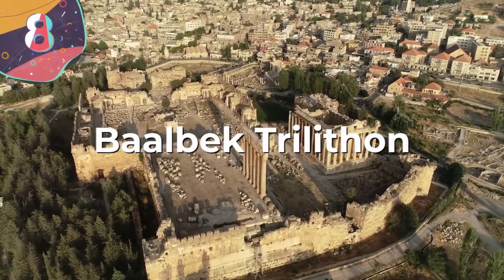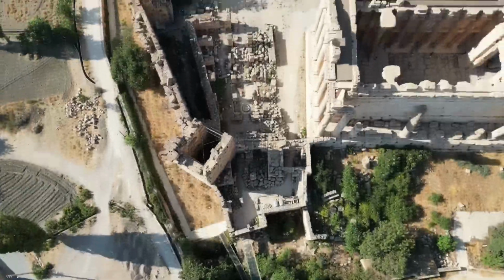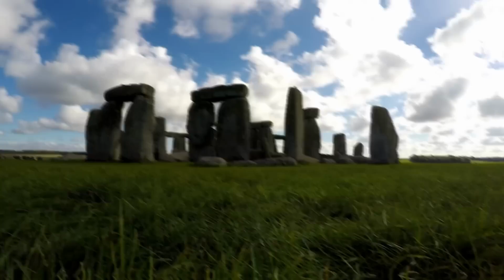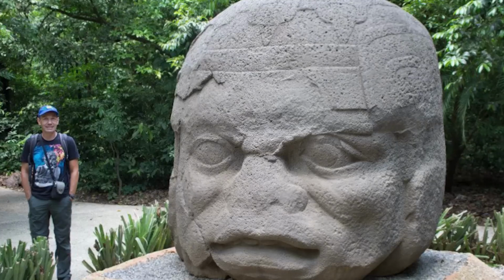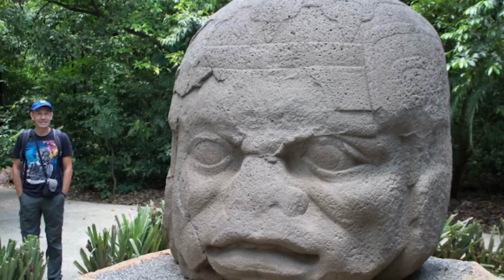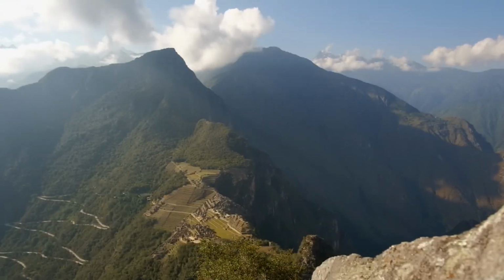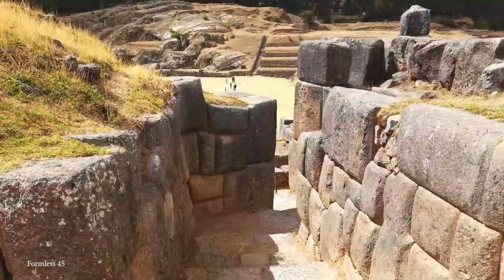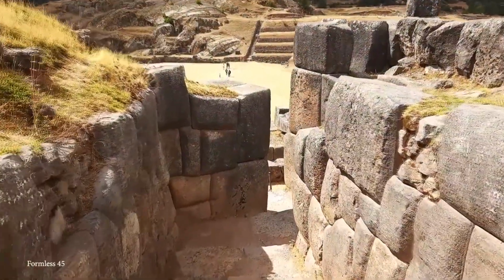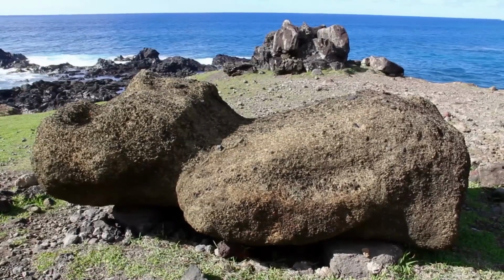Throughout history, various ancient civilizations demonstrated remarkable capabilities in moving massive stones, from the structures of Stonehenge and Machu Picchu to the enormous stone heads of the Olmec in Central America, possibly transported along rivers and rafts. The Incas, known for their mountaintop cities, maneuvered huge stones over long distances, fitting them together with extraordinary precision. Similarly, the Easter Islanders are famed for their large stone sculptures.